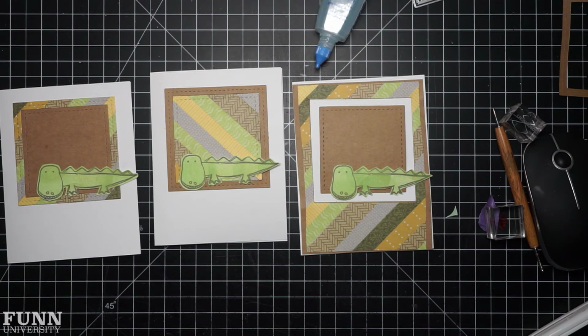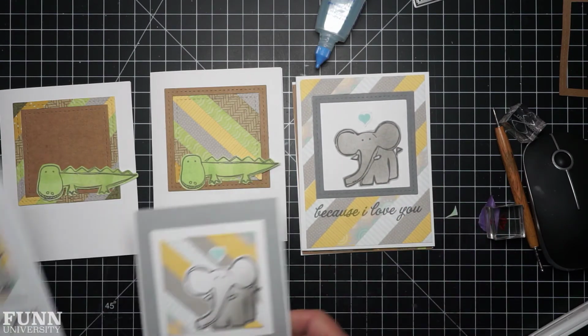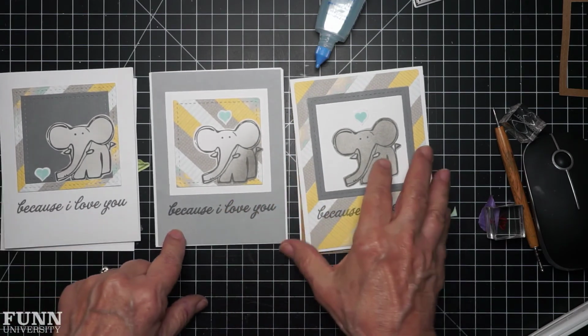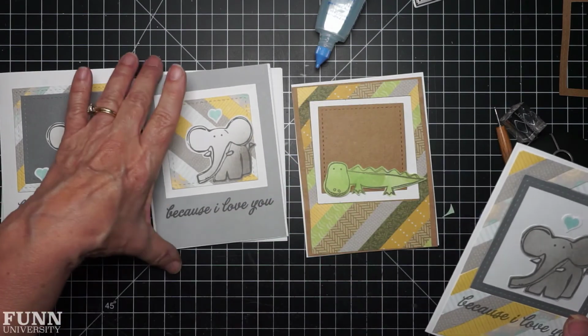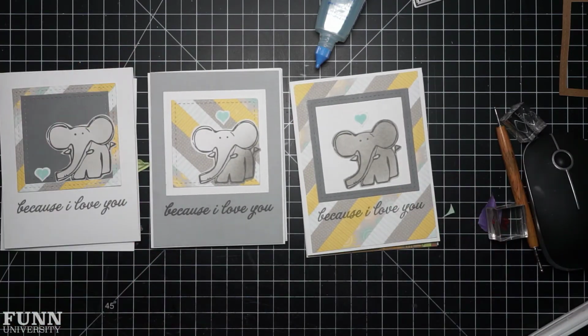They've got potential. I'm not sure. Let me show you what my samples look like. This one goes with this. One goes with this, and this one goes with this. So I did use the... I don't know how I did it. Anyway, there we go.